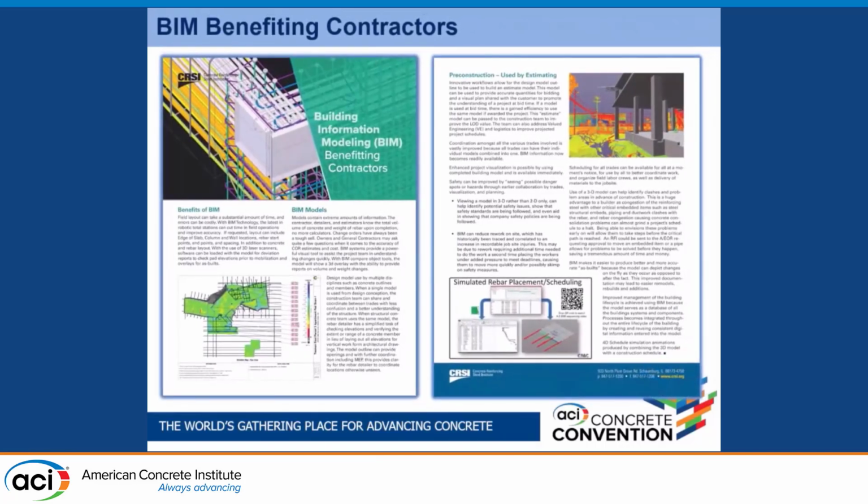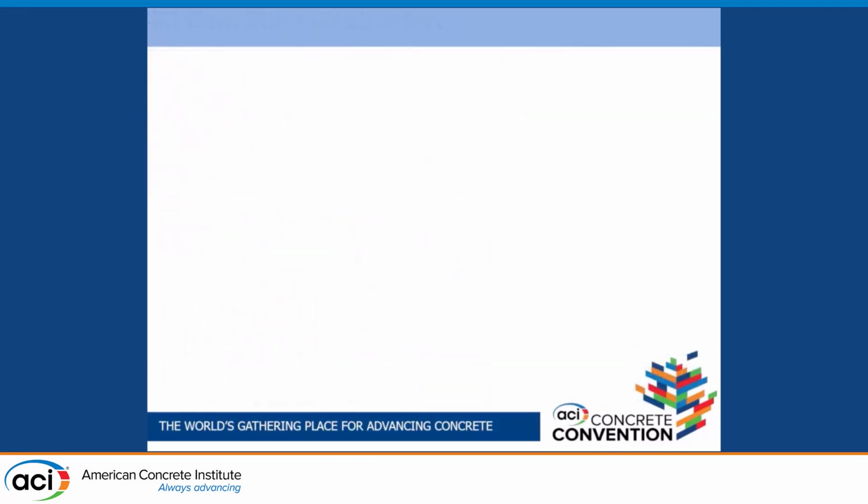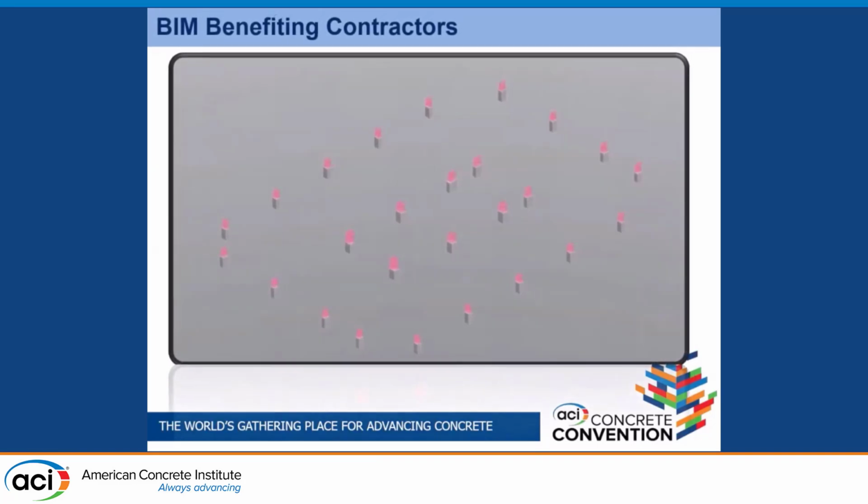So the contractors. Anybody have an iPhone? Take your iPhone and hit that QR code, and you'll see CRSI come up on it, and hit it. And if you don't have an iPhone, I also provided it on a slide here so that you can see the sequence.